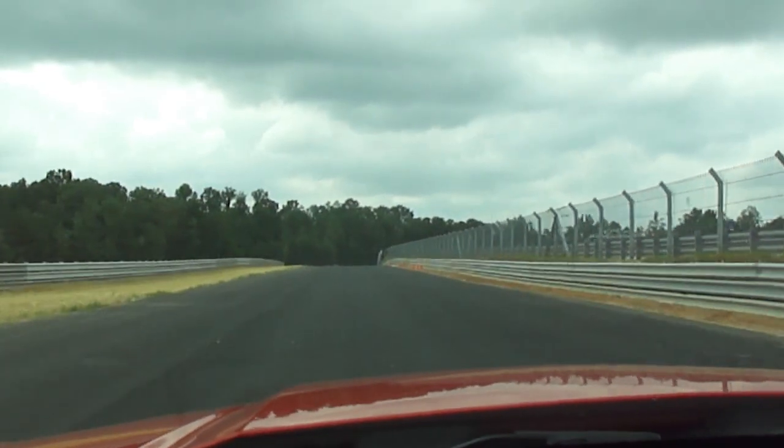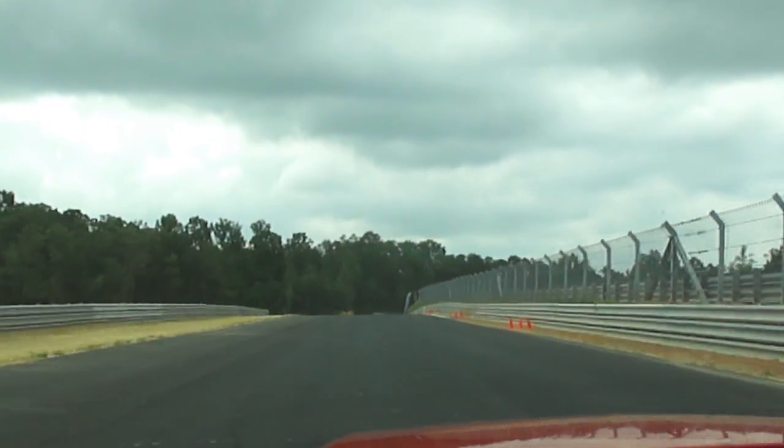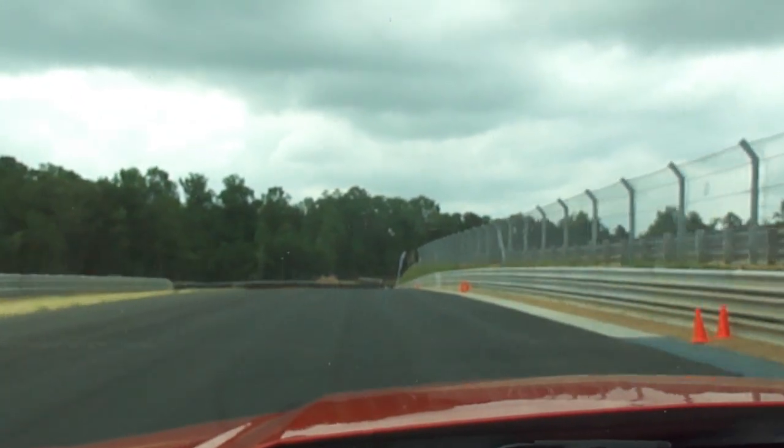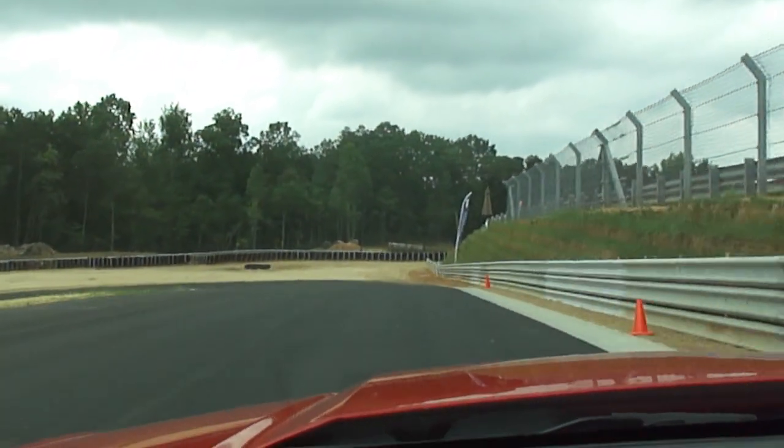All right, we're going to go for just a nice slow ride here around Atlanta Motorsports Park. This is Jeff Lacina with Track Guys Performance Driving Events. I'm having to handhold my video. I didn't bring a video camera mount. This is turn one. We'll do a complete lap so you can see it better without me talking.